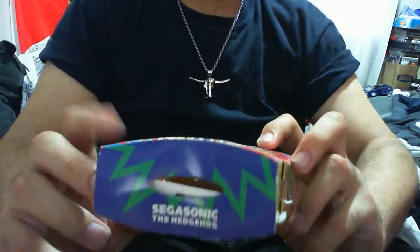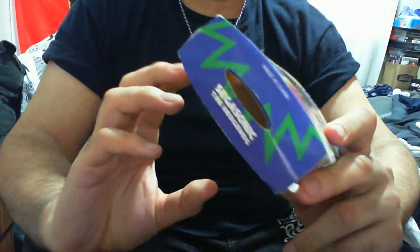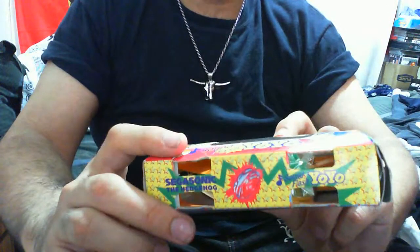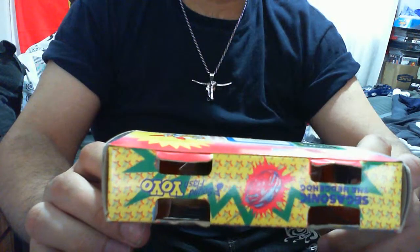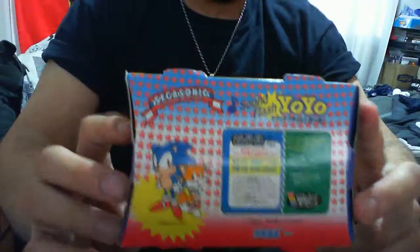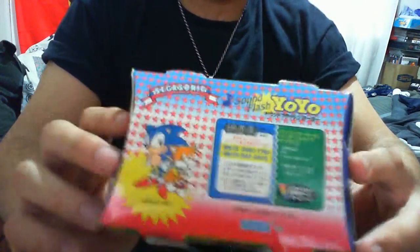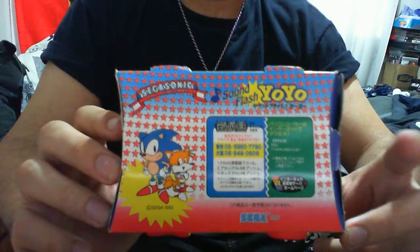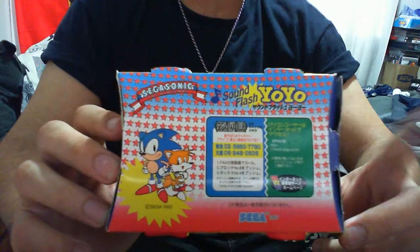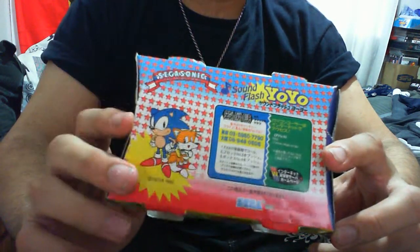So on the side is obviously Sonic the Hedgehog. On the other side, exactly the same. Underneath, same logo, just Sonic the Hedgehog, the yo-yo itself. On the top, exactly the same. And the back. Now, this comes from Japan. I do not read Japanese, nor will I ever read Japanese, mainly because, well, I'm Spanish for one, and two languages are just enough for me. Now, this was manufactured in roughly 2007, as you can tell from here.